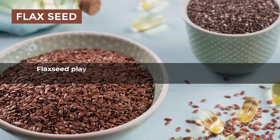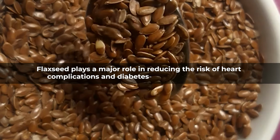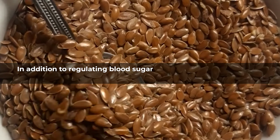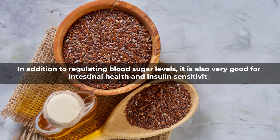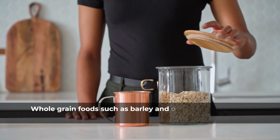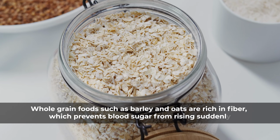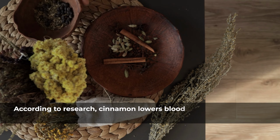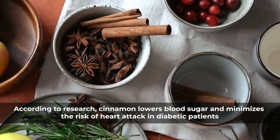Flaxseed. Flaxseed plays a major role in reducing the risk of heart complications and diabetes-related stroke disease. In addition to regulating blood sugar levels, it is also very good for intestinal health and insulin sensitivity. Whole grain foods. Whole grain foods, such as barley and oats, are rich in fiber, which prevents blood sugar from rising suddenly. Cinnamon. According to research, cinnamon lowers blood sugar and minimizes the risk of heart attack in diabetic patients.